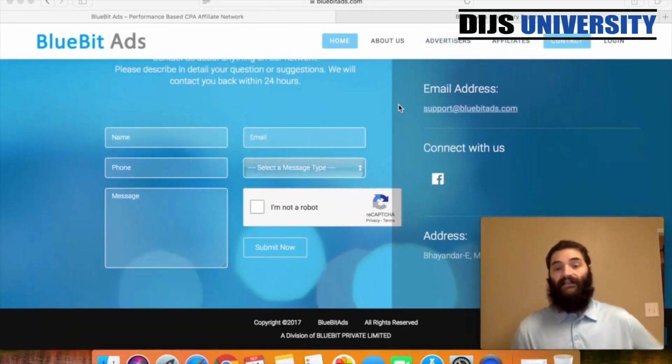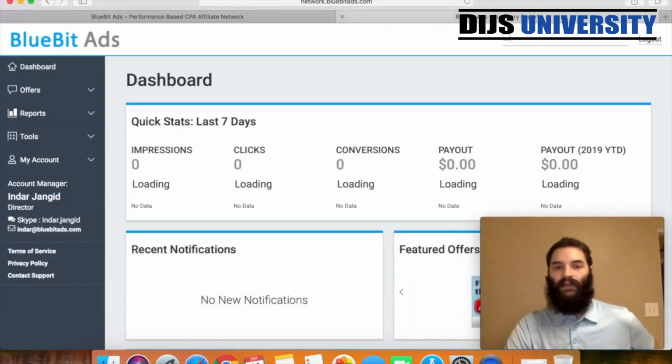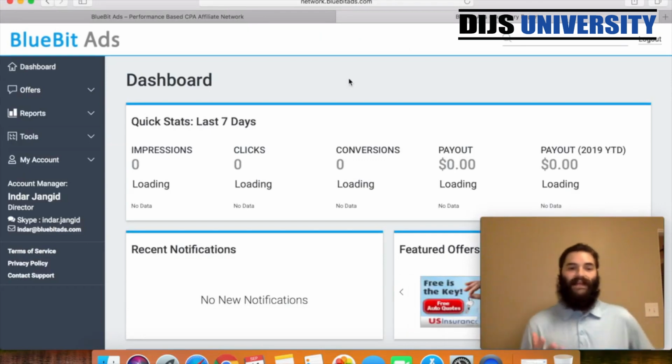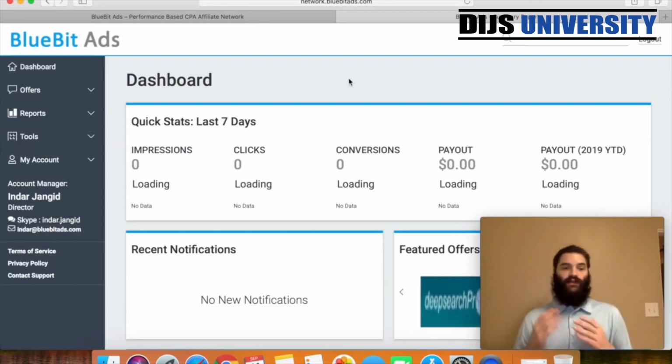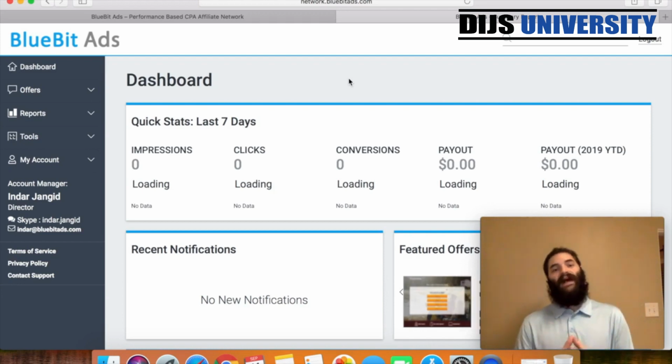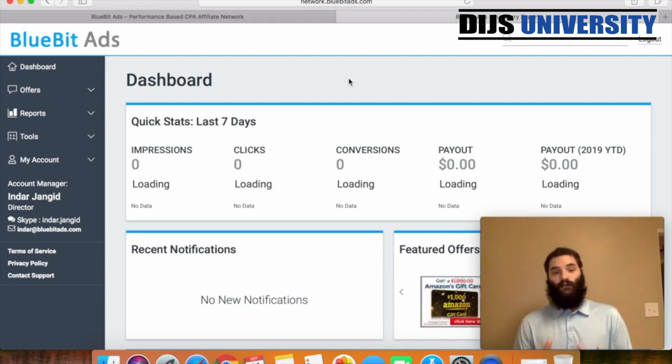Let's go ahead and dive into the dashboard here. Let's take a look at the Has Offers platform and see what kind of offers they have, what kind of geos they're in. So here we are. Here's Bluebit ads platform, their main dashboard here. This is what it looks like once you get approved and accepted and you log in for the first time. It's just going to show the Has Offers platform here once again. So right off the bat, it's just going to be your dashboard. It's going to show you some quick stats for the last 7 days.